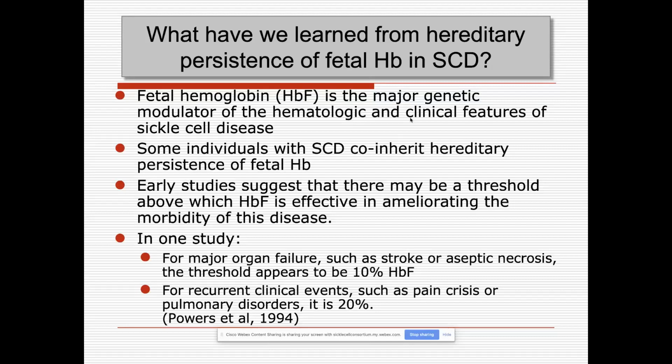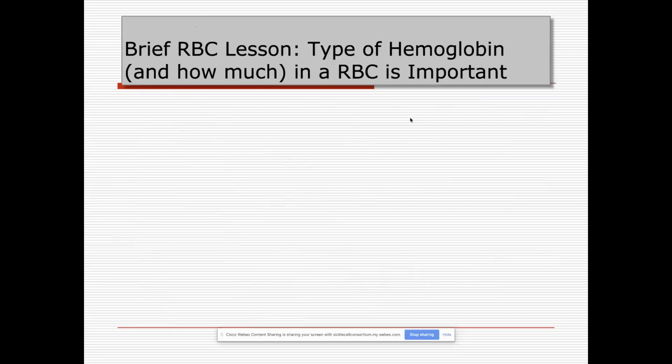And so if people co-inherit this extra fetal hemoglobin, they often have very few complications of their sickle cell. One study, when you looked at how much fetal hemoglobin you need, showed that for major organ failure, you need to have at least 10%. But for recurrent clinical events like pain crises, you have to have at least 20%. And more recent data suggests about 30%. So you need a lot of fetal hemoglobin to prevent some of these problems. So it's also important to learn how the red cell works, because there's almost every med student who doesn't understand a red blood cell.